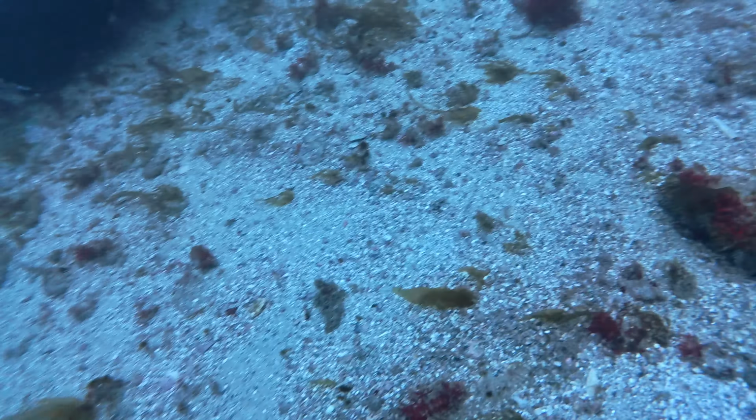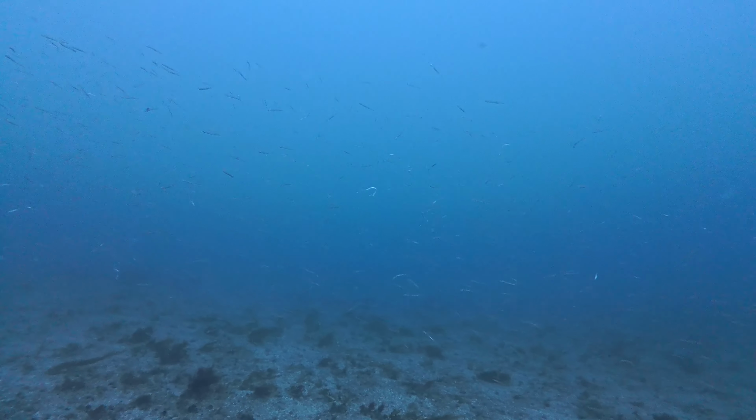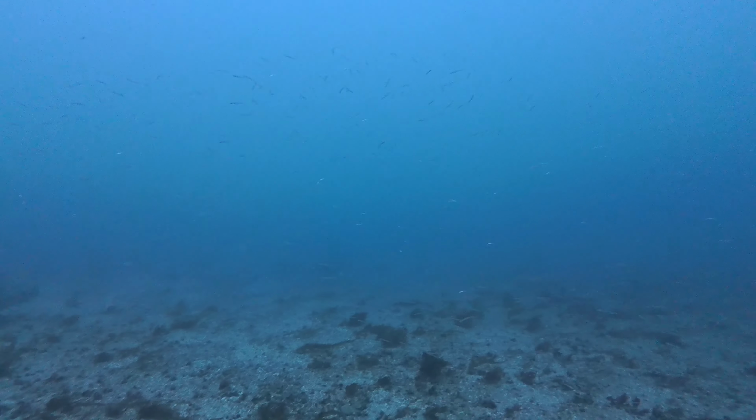Right, we need to go and have a look at this reef because I'm sure Richard's having us on about all these crayfish we could be seeing. One last look at the sand eel. Literally thousands of them.